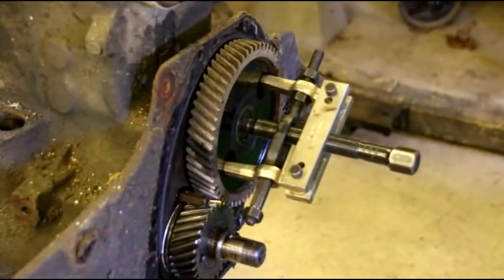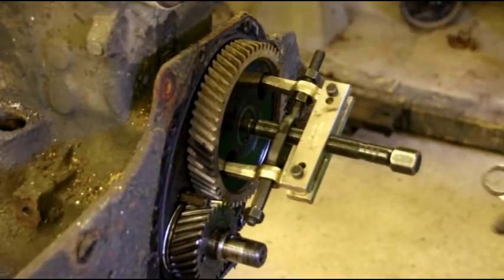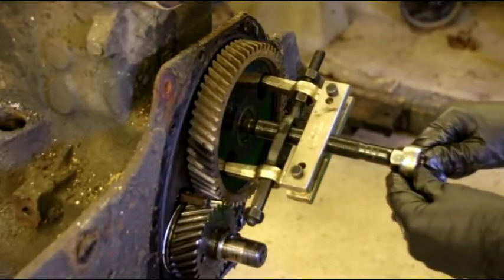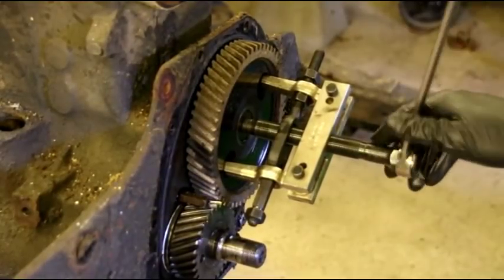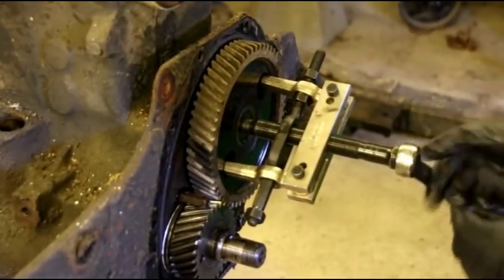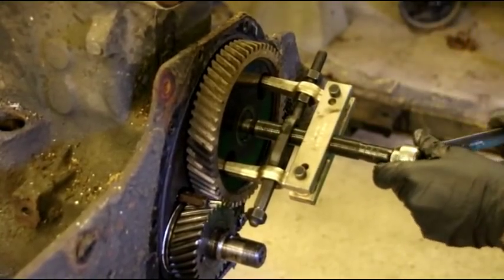Okay, puller's all set up. Matt's gonna go for this with just a regular open end wrench. We don't want to put an impact gun on this. We don't want to beat this up. We just want to pull this off nice and steady. So let's see how he does on this. Looks like it's moving.